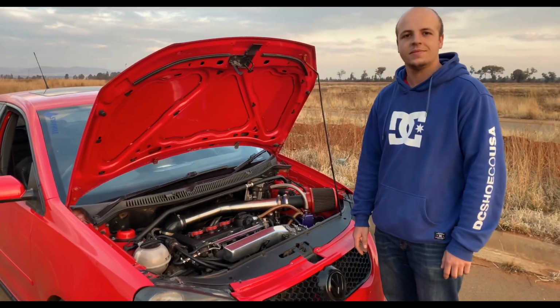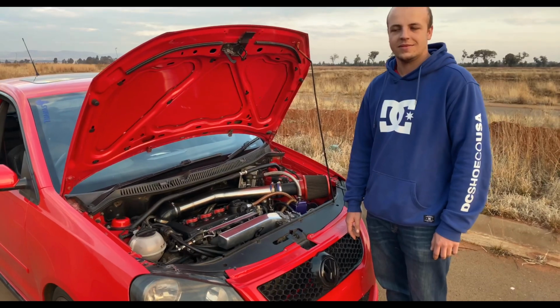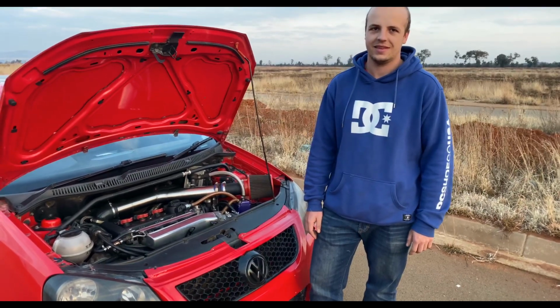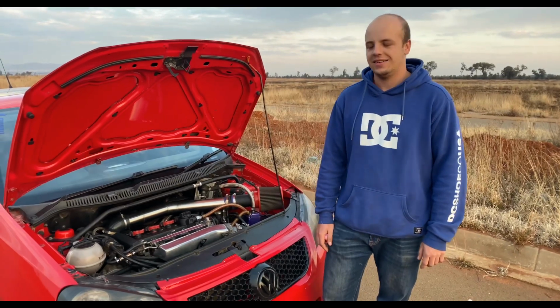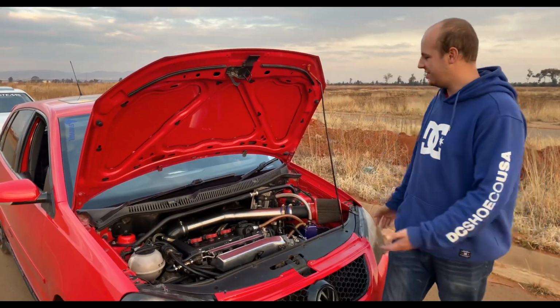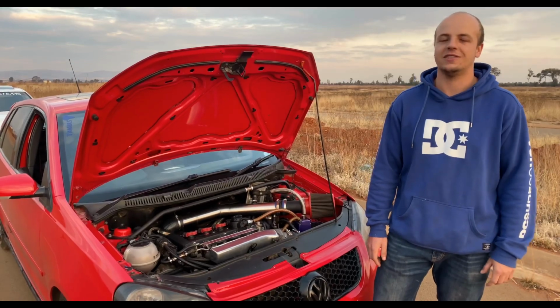Okay, so Lodi, I would easily say this is one of the fastest Polo GTIs in Gauteng. If there was like a top 10 in South Africa, this would definitely be on the top 10. But I know you're a really modest guy and you don't like to talk about your power figures that much. Yeah, look, I'm not a big racer, so I enjoy the car. It's my daily driver. It's fun as it is now. I don't go chasing big power and big turbos and that stuff, so as it is now, I'm really happy.